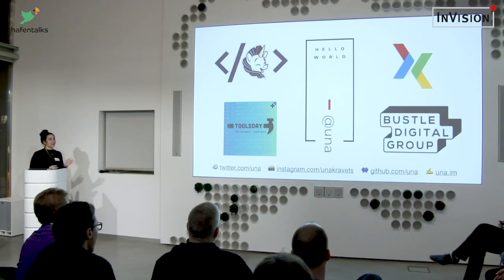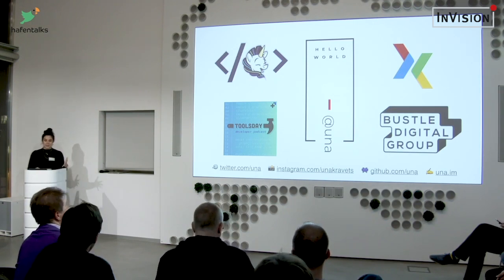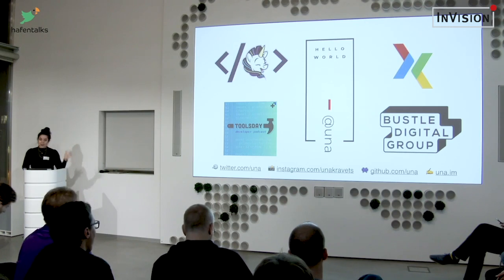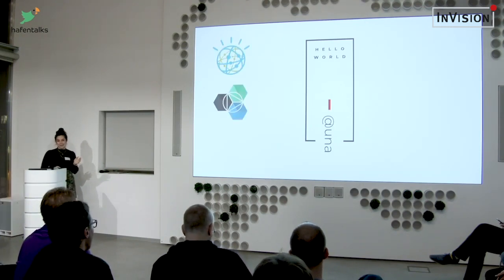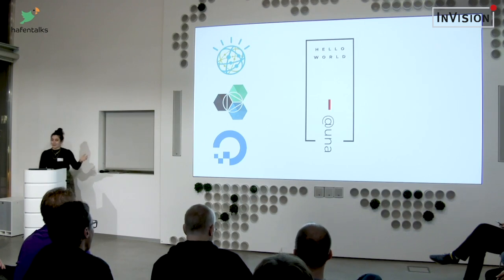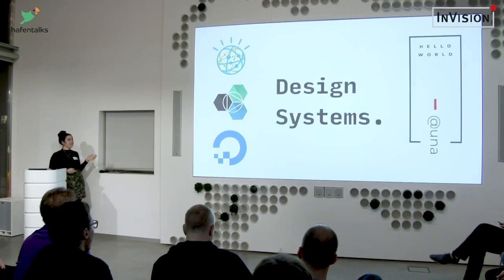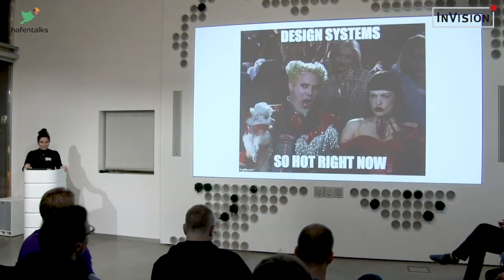And like you heard, I'm the director of product design at Bustle Digital Group, which is a digital media company that has a couple of different websites that we oversee. But I also worked at Watson at IBM, Bluemix at IBM, and at Digitalocean. And what do these three things have in common other than the color blue in their logo? Design systems. And that's what we're here to talk about today.